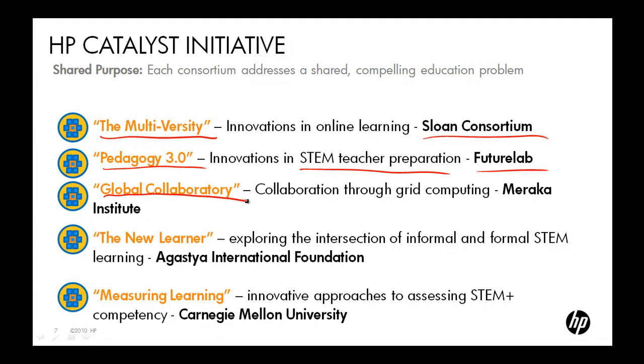The Global Collaboratory theme is looking at student collaboration through grid computing, and that will be led by the Meraka Institute in South Africa. The New Learner theme is really a look at what happens at the intersection of informal and formal STEM learning. In fact, we know that a lot of learning happens outside of class, but how do we take the innovations that are happening in informal science and math learning and combine them and inform the formal education systems, and how can they work together? So that theme will be led by the Agastya International Foundation in India.